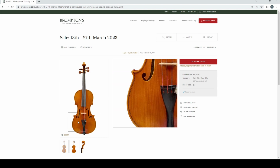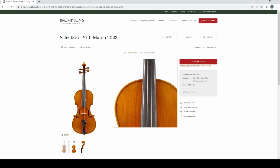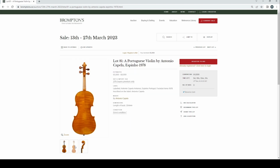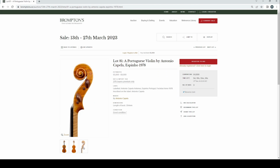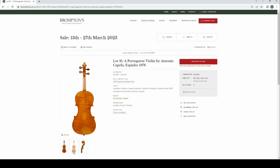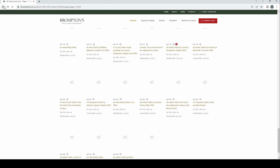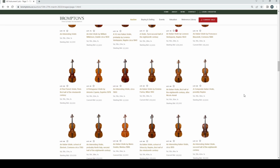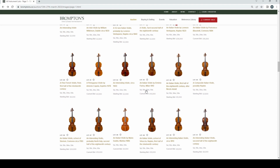Similar-ish model. Nice looking varnish and very crisp work again. Like these always sell, always quite popular. More interesting violins here. Let's have a look at these next three.